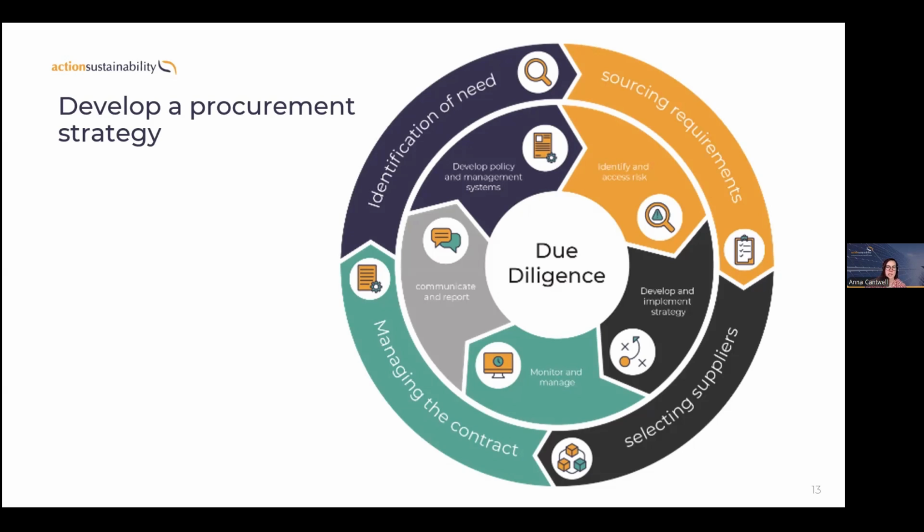So the supply chain might need your support in accessing data from their supply chain, understanding the data or making decisions on the data. Help your suppliers, work with them and recognise your ultimate responsibility for the due diligence instead of just adopting a compliance-focused approach.